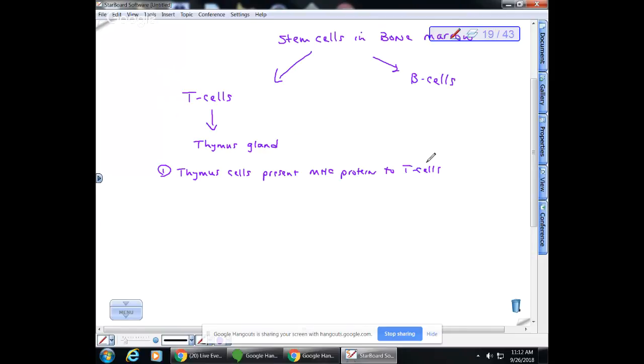Now, if that T cell does not recognize the MHC protein, then it is destroyed, right? So it dies. So we'll put recognizes, and then it can move into step two. This is step two. Does not recognize, we'll put that it is destroyed. So what this means is that you could produce T cells that would not recognize your own cells. And that would be a bad thing, because if it doesn't recognize your cells, it could potentially see them as foreign and attack them. And then you would get an autoimmune disease that could be bad.